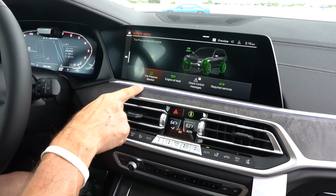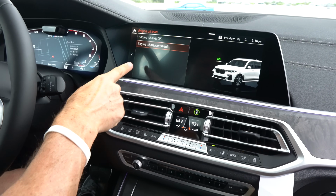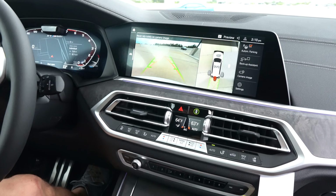You go into vehicle status, we could check tire pressure, engine oil, all that good stuff. We got the A-OK, it's green just like the Incredible Hulk. And then we're right back to where it started. So very nicely done. I'm gonna throw it into reverse. Super clear on the resolution.